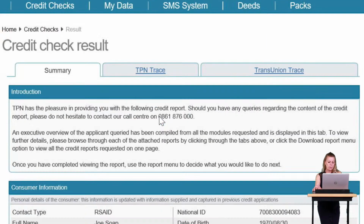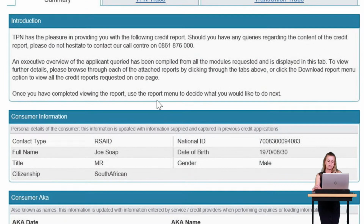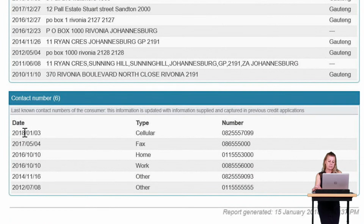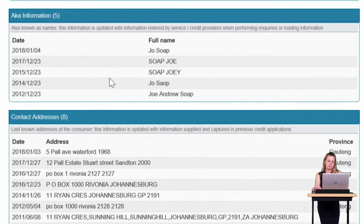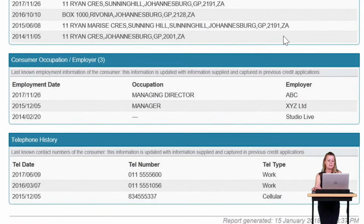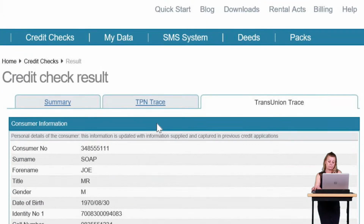Again, we put up a summary report, and then of course to go into each inquiry on the TPN information, it will then show you in date order the latest information. It will show you their cell numbers, their home numbers, previous addresses, etc. And the same for TransUnion. It also puts it into date order so that you can see the most recent updated information in terms of addresses, telephone numbers, cell numbers, etc. And then, of course, you can pick up the phone and start phoning these numbers that are displayed in the hopes to get in touch with the person that you are looking for.